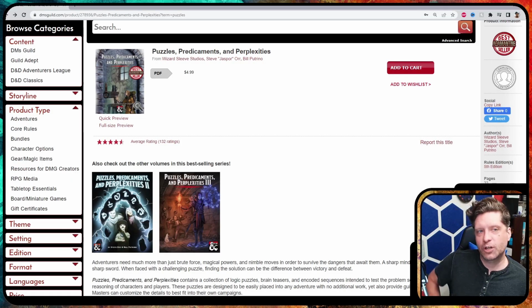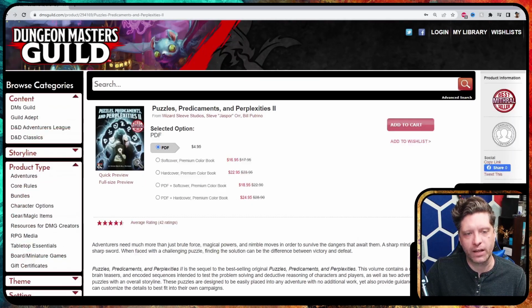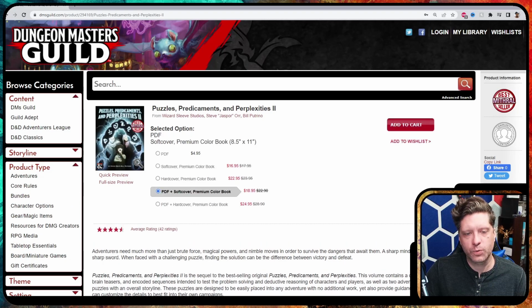So there you have it, ladies and gentlemen, Puzzles, Predicaments, and Perplexities from Wizard Sleeve Studios. I do recommend all three of these. If I was going to get one, it might be Puzzles, Predicaments, and Perplexities 3, but I really like print-on-demand stuff, so the soft cover of the second one might be the way to go. PDF plus soft cover, 20 bucks.